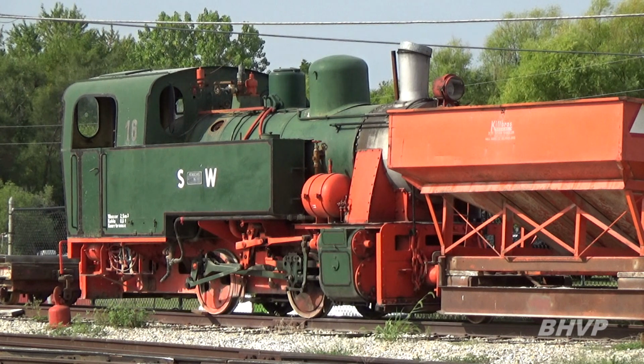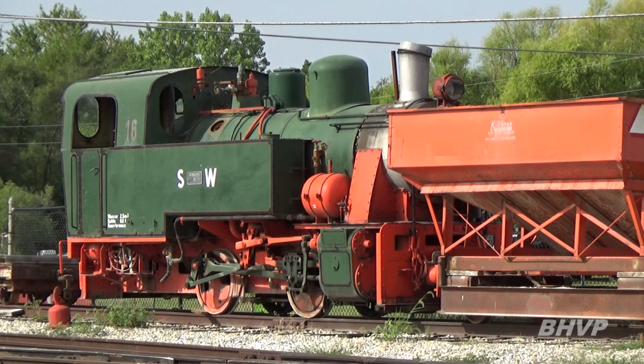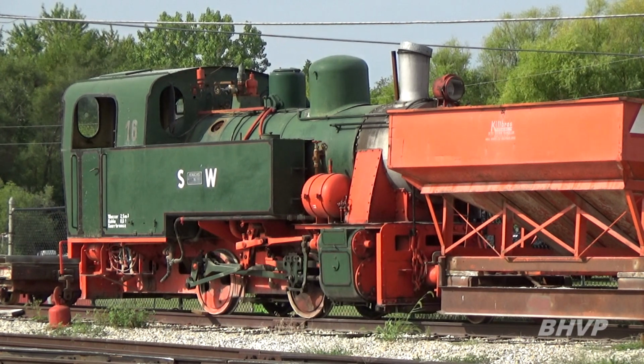Engine 16 is an 0-4-0 tank engine from Germany, built in 1951, that has seen a number of years of operation in Mount Pleasant and will run again when boiler repairs are completed in the future.